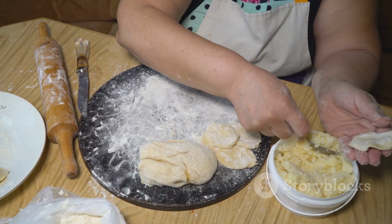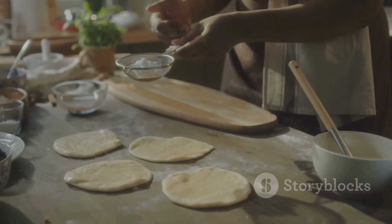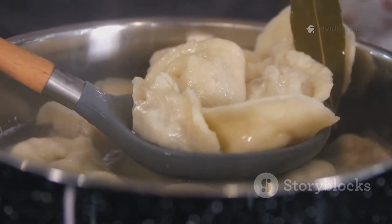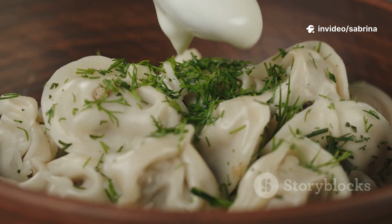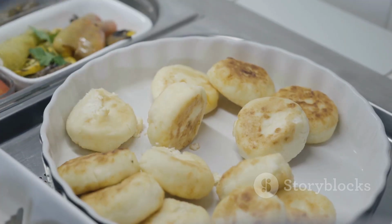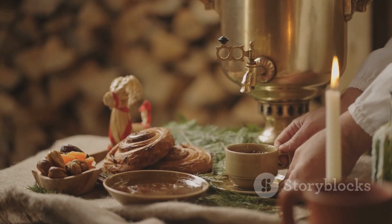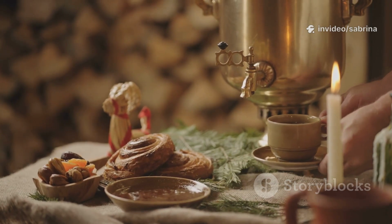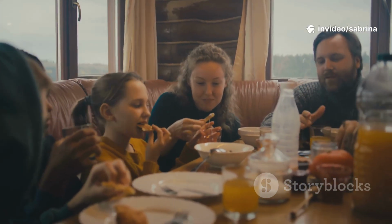The dough is simple but has to be just right, soft but strong enough to hold the filling. Boiled until they float, varenyky are mixed with butter, fried onions, or crispy bacon, or served with sour cream and sugar for sweet ones. Every bite is a little package of joy, a taste of tradition. Varenyky are part of our celebrations: Christmas Eve, weddings, and family get-togethers. They stand for good fortune, family, and the simple joys of life.